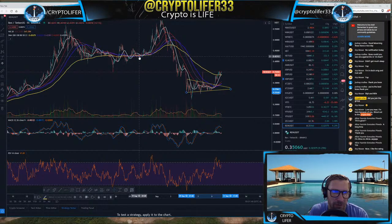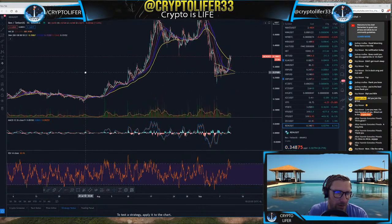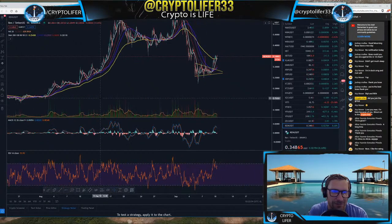Right? And we came down, tested it, and that began this bull run here. So you can see, again, the 21-day cross right here. When the 21 crosses the 200, it's telling you that that is the mark of a big run, or at least the beginning of a run. And that's why I'm using moving averages, okay?